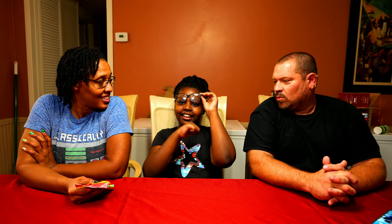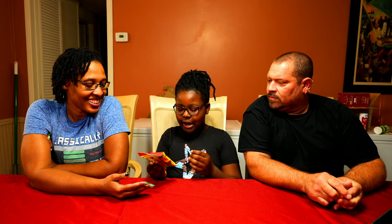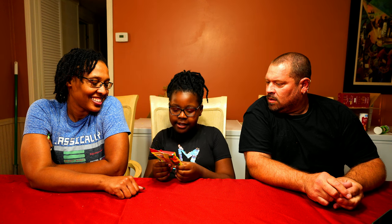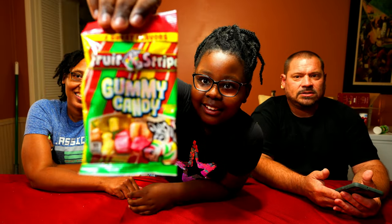You ready? All right. Well, what are we doing here? We have some candy named Fruit Stripes, and it's a gum brand, but they actually make gummy candy too. So that's gummy candy. That's a new one. I just picked it up at Walgreens.